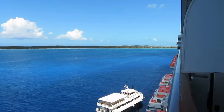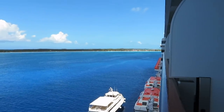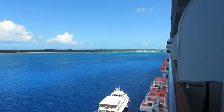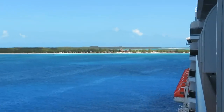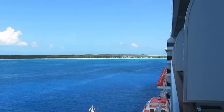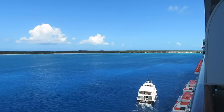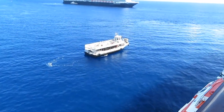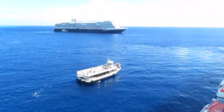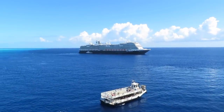Well, it's about 3 o'clock and we're back on board. We're gonna leave here soon. Just giving you one last look at the beautiful island and the water. I didn't film a whole lot this trip because we had already been to all of the stops and I have other videos on that. So we're just waiting for the last people to come on, and there's the other ship that was with us today.